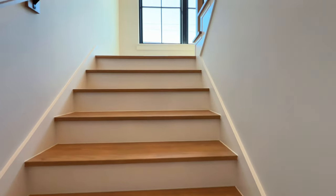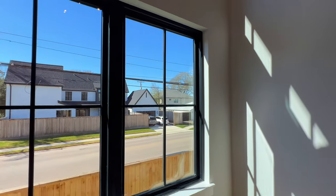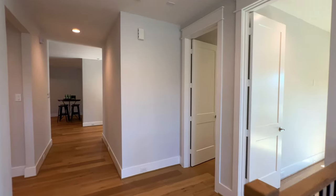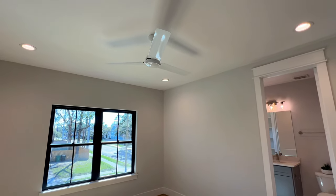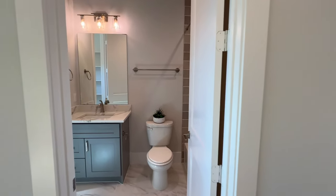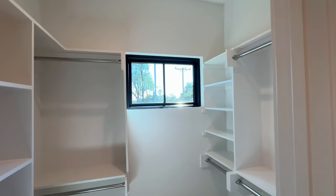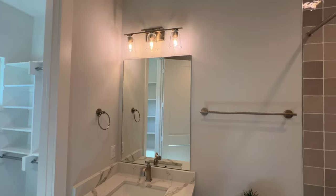So what we'll do is we'll continue up here. The one thing I can't wait for you folks to see is the Juliet balcony, not to mention the game room as well. You have another balcony and it's a full-size balcony. So we'll continue along. Right here is another full-size bedroom with the bathroom attached to it. You have the LED ceiling fan on top. You have plenty of space inside of here, which is perfect because sometimes you may want to add a king size bed, a full size bedroom set, and you don't want to have compromised space.